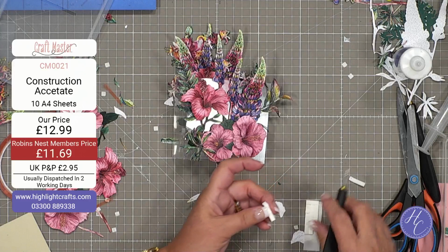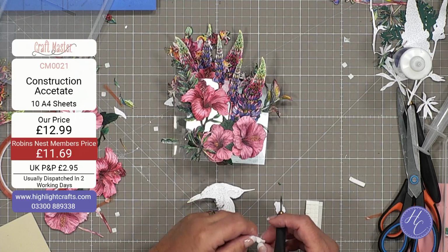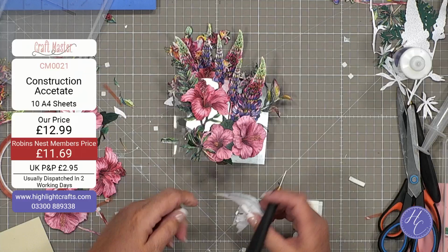I don't know whether he is a boy or a girl, but for the purpose of this, it's a boy hummingbird, because I'm calling him that. And I actually don't know if you can tell the difference. I bet that's quite a hard thing to do, know whether hummingbirds are boys or girls. Maybe there's an expert out there that can tell us. A hummingbird expert. Have you ever seen them? They are so, so tiny.